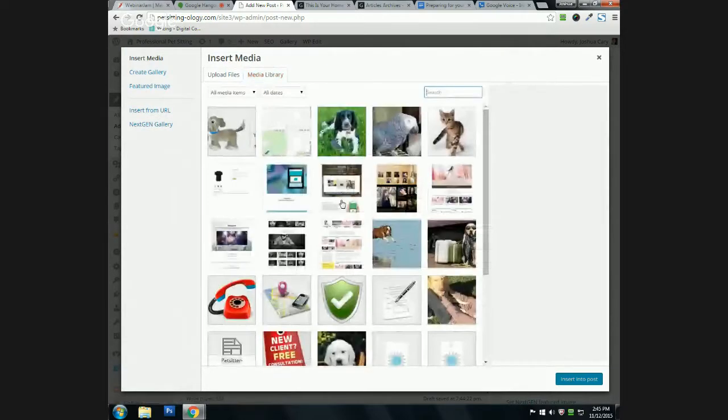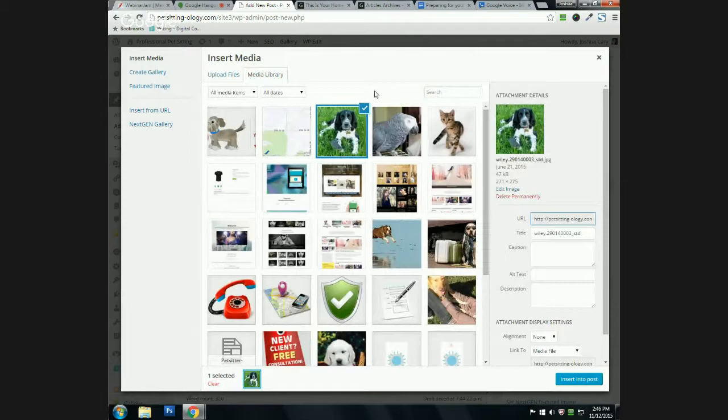So if I go into media library, or I have uploaded a file from my computer, it's going to ask you for some options. The alt text over here is one of the most important pieces that you always want to make sure to fill in. Alt text. Why is it important? This is basically the text that Google looks at to determine what the picture is. They can't necessarily see the image. So take the time to put alt text in every picture to alert Google what it is.